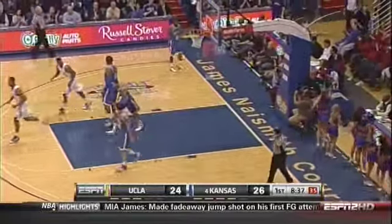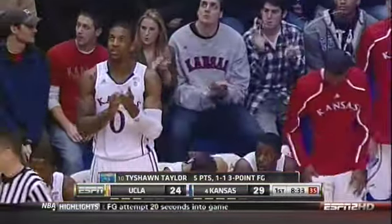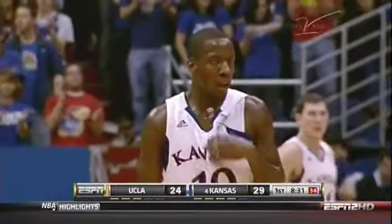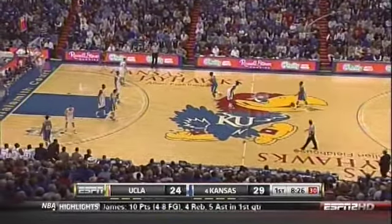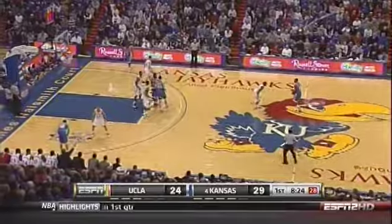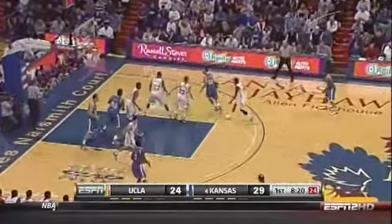Tyshawn Taylor drills a three. 6 for Taylor, the junior from New Jersey. Well, when you look at the twins and you look at Taylor, the juniors, they went through some bumpy times as rookies here at Kansas, and their toughness and maturity is really paying off.